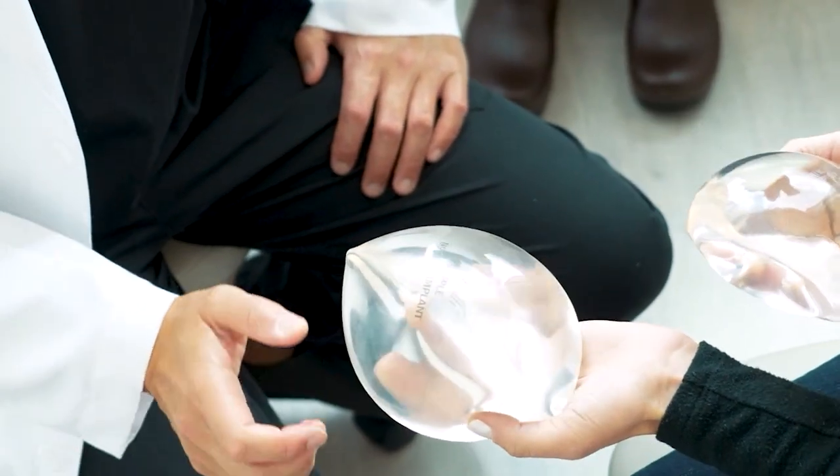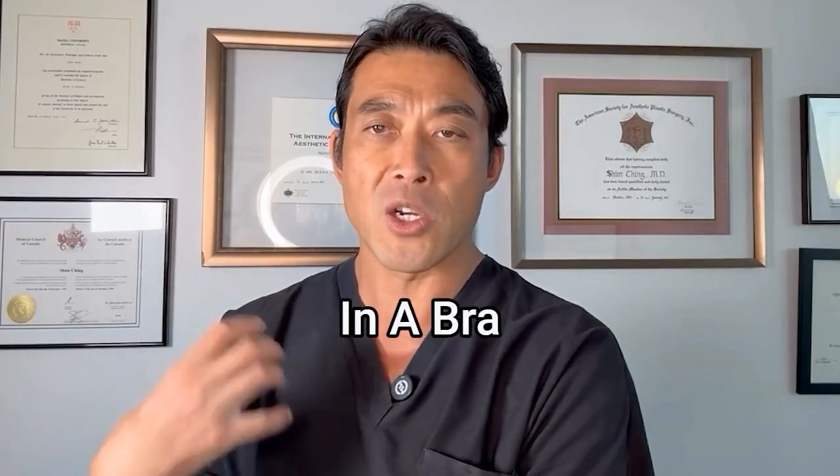Whatever size you choose is going to be right for your body and the size that you want, and that is really more important. There's two ways to size implants that we like to do in my office, which you should consider if you go see a plastic surgeon. One is to put implants in a bra, try that on, maybe a t-shirt over it, and that will give you a good idea of what that size is going to do for you after surgery.